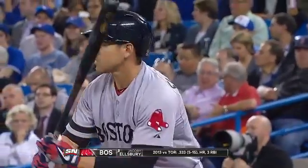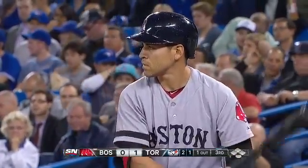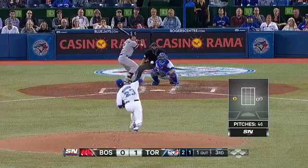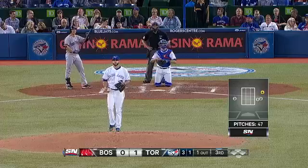Well, and you also see it tailing. It's always coming back. When he throws it to a left-hander, it's kind of coming back towards the plate. So he can start it on the corner, and usually he'll catch the plate. Missed with that changeup, 3-1.